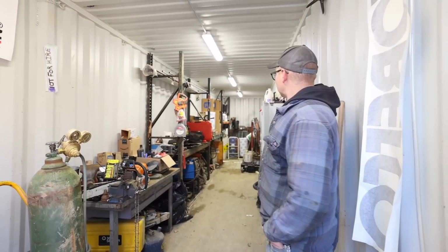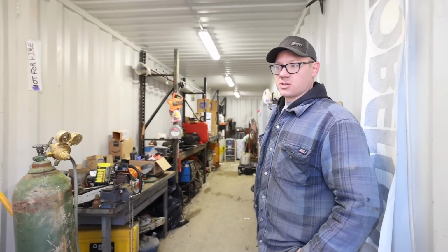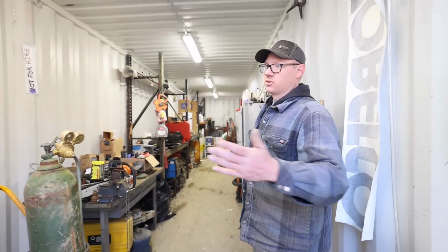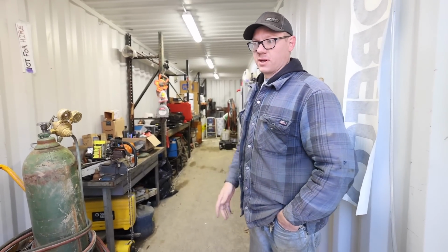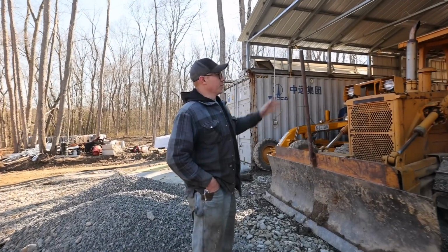So just oil supplies down there. I got all kind of goodies stashed in here. And this building now, because of the new building, is going to transition into more of a supply storage area. That way I'm not cluttering this stuff all into that shop. So stuff that I'm not using every day will all be stored over here. So just some of my machinery we have stored under here.